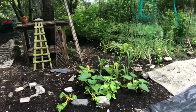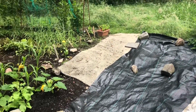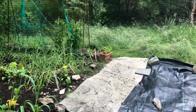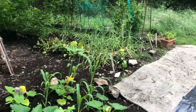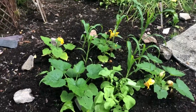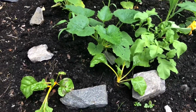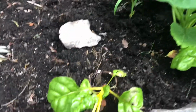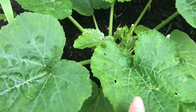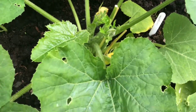So out we go. Again, I've covered over everywhere that I possibly can cover to give me the time to spend on the growing and the preparation of the next growing area. So just in this little bed here that I just made up, surrounded by stones, I've got some Swiss chard bright lights. So this is my courgette plants, and we've had lots of male flowers.